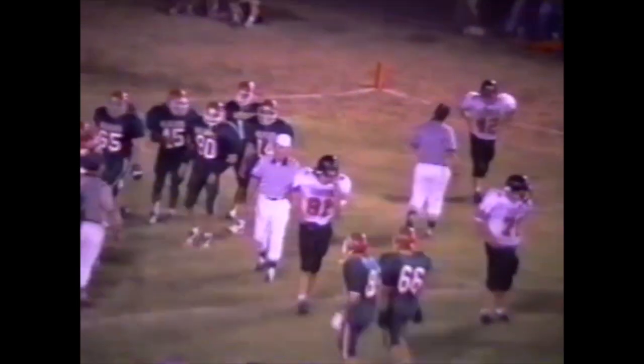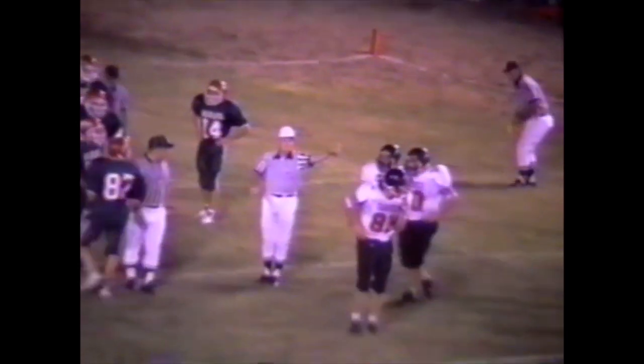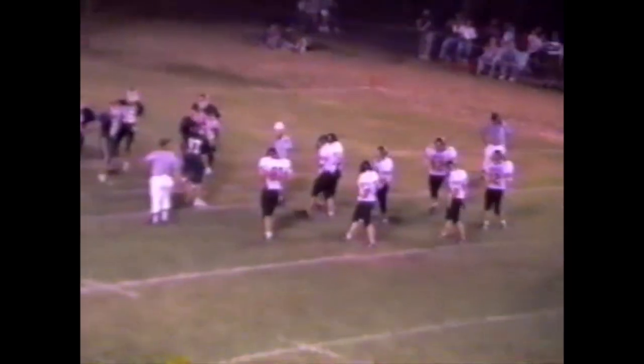They're pointing to the Mules. It's going to be on the Mules. Yeah, they probably call a holding. They do. It looked like a good block from Zack, but they said he was holding. So let's see if the Mules kick this time. They will. Kip Walters will kick it now.